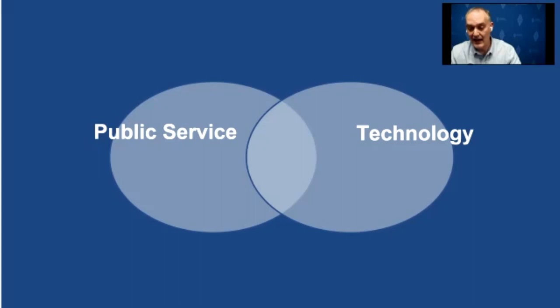Actually, they do a national study for ARRL about once every 10 years. And we dig really deep into the data and we try to find out why people become amateur radio operators. And they largely become amateur radio operators for one of these two reasons or both. That's why I sort of set this up as a Venn diagram. They become amateur radio operators because they want to be involved in public service or they're interested in the technology or both.